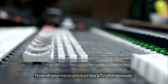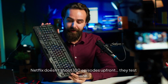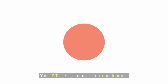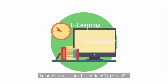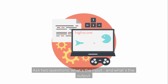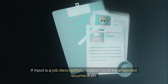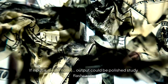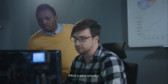Think of your micro product like a TV pilot episode. Netflix doesn't shoot 100 episodes upfront, they test one. If viewers love it, they scale. If not, they pivot. Your MVP is the pilot of your product journey. So how do we scope it in under 60 minutes? Ask 2 questions. What's the input and what's the output? If input is a job description, output could be a tailored resume draft. If input is messy notes, output could be polished study flashcards. Simple, small, useful.